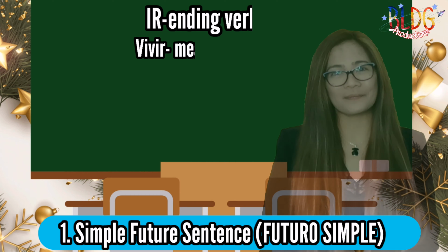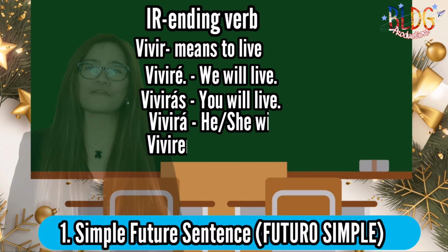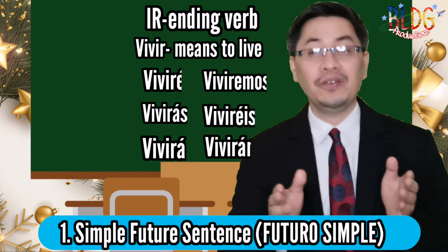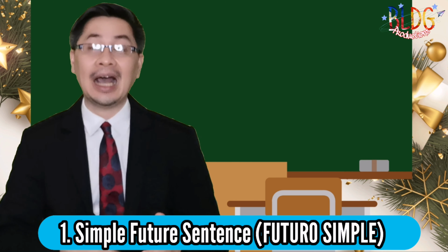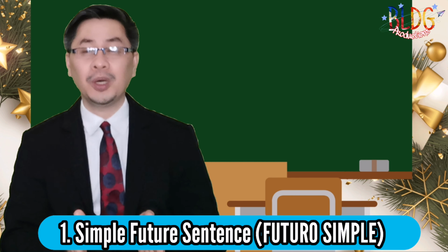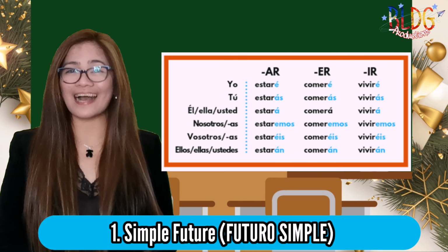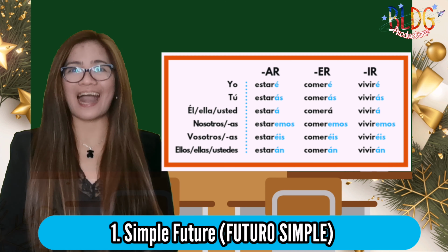Let's take the IR ending verb which means to live. Vivir. Viviré. Vivirás. Vivirá. Viviremos. Viviréis. Vivirán. So that is how to express the future tense. That is the simple future tense in Spanish. Alright, so we have the endings: é, ás, á, emos, éis, án.